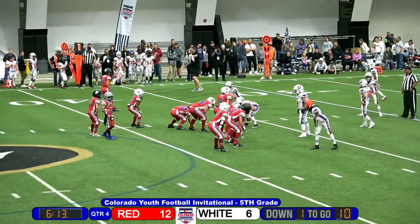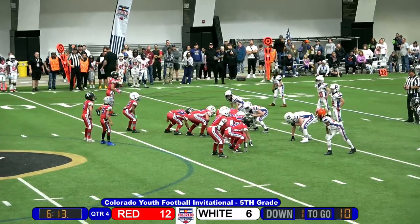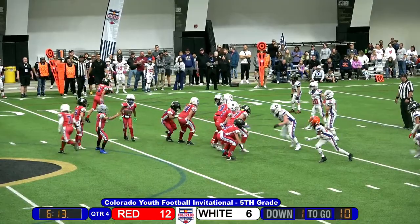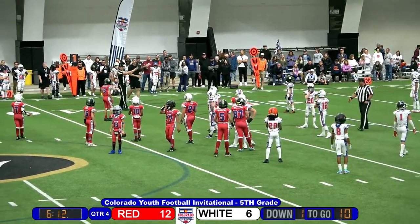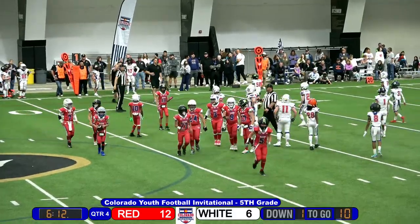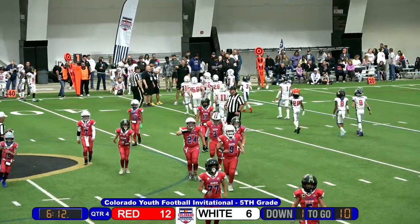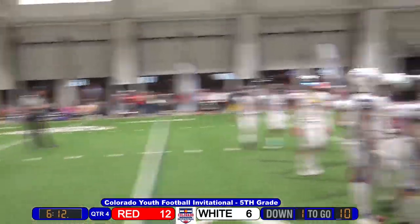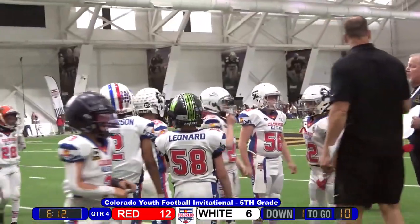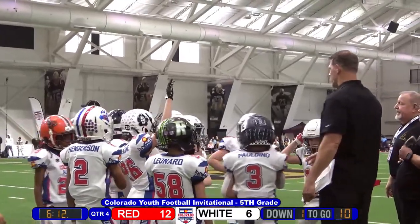All right, so we have 1st and 10 after the turnover on downs. Red can tack on and make this a 2-score game. Now Lopez in motion from right to left, whistles, and a timeout will be used by Coach Brayton and his staff. One of the things I love about football coaching staffs is how big they are. The reason I say that is Coach Starts doesn't have to be yelling and calling plays. He's got a guy to do that. He doesn't have to be telling this and that. He's got a guy to do that.